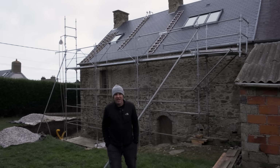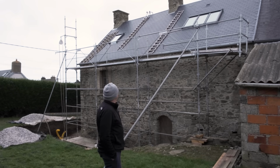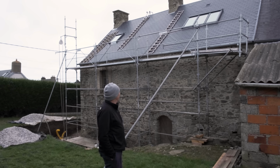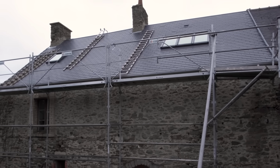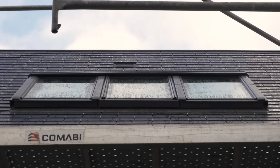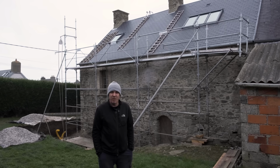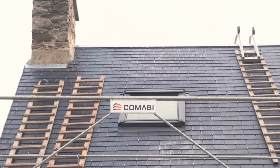So I'm going to count that as a success. We have the roof on a couple of days before Christmas. The roofers have clocked off now for the Christmas break, but there's still a couple of things to do besides taking the scaffolding down. There's another coat of render needed around the flashing on the bottom of the chimneys, and they'll be done in early January.